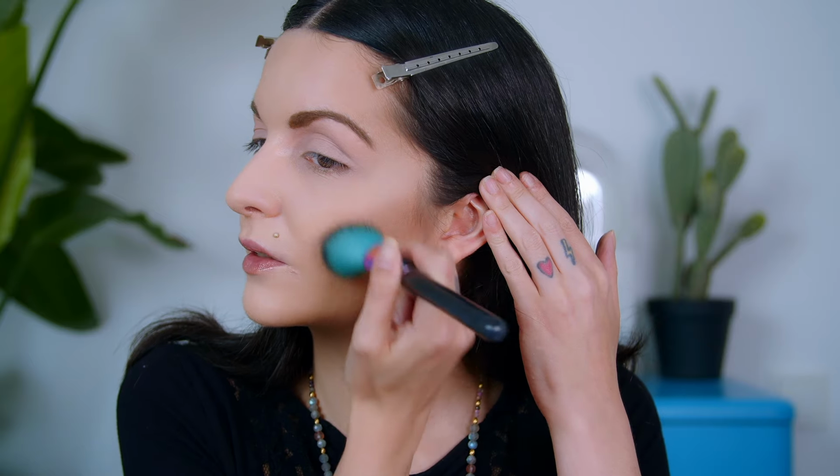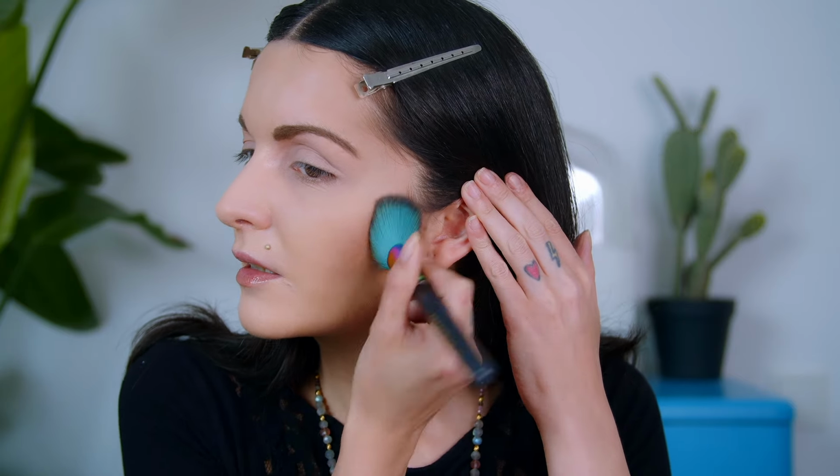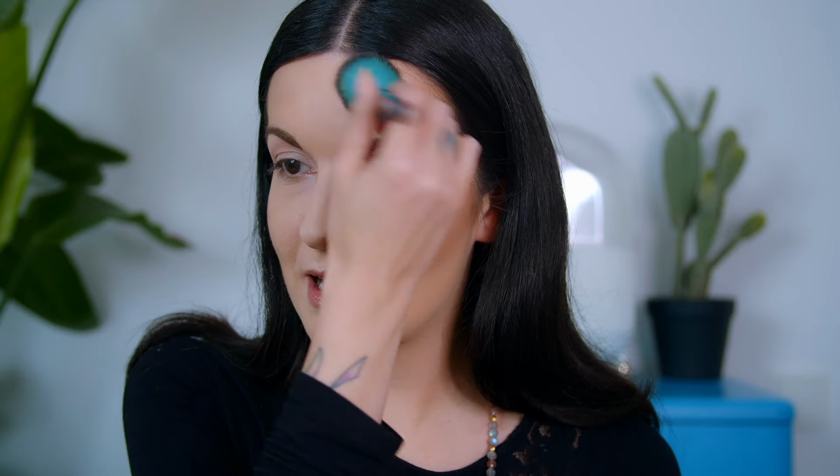So a little bit of this is gonna go such a long way. They also have just a little bit of a sheen to them. Not too much. I feel like they are not over the top shiny. You can definitely see the difference, right? I mean, yeah. And I did tap off my brush and I went in with quite a light hand.